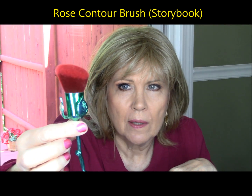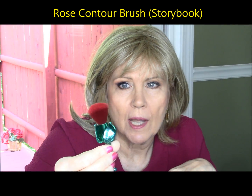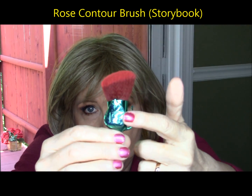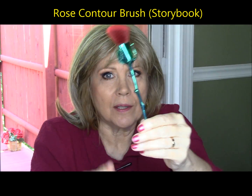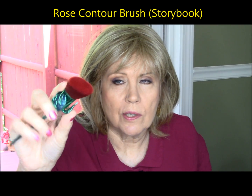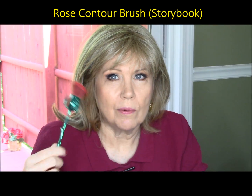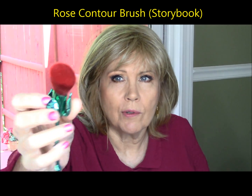So the only difference between the ones on Amazon and the ones from Storybook is that these have an S embossed in one of the leaves. So, if you're really into having the brand name, but the whole concept of this is just so cute. You wind up using it like this though, because it's so weighted here, you can't really go like this. You actually will go like this. It gives you a lot of control, and it's a very, very soft brush.